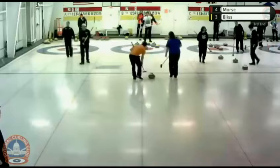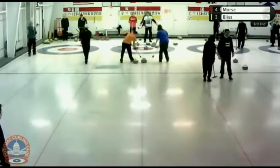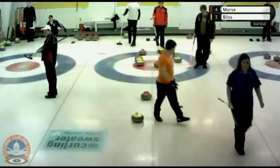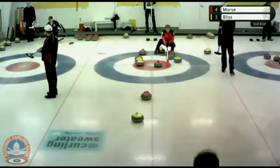Let's see if it will curl and have just enough weight. They're not sweeping it. So it looks like it's just too light to get there, so red will have to content themselves with scoring 1 and staying 2 ahead.